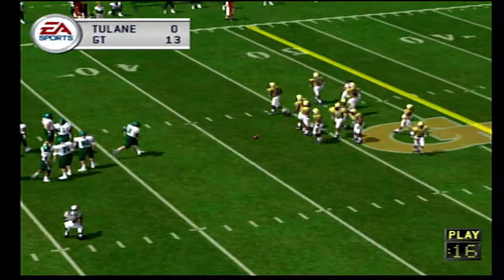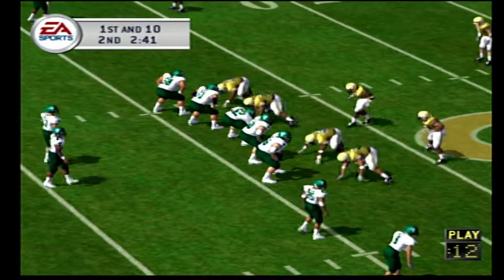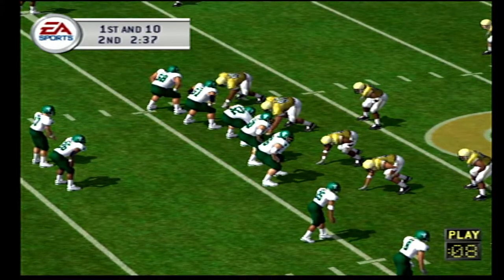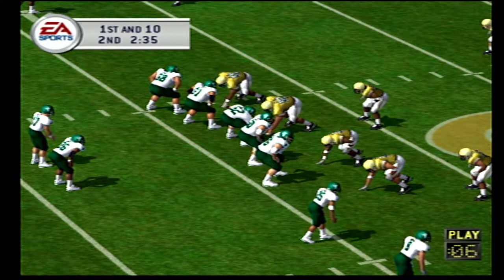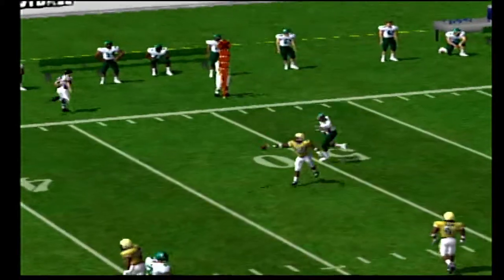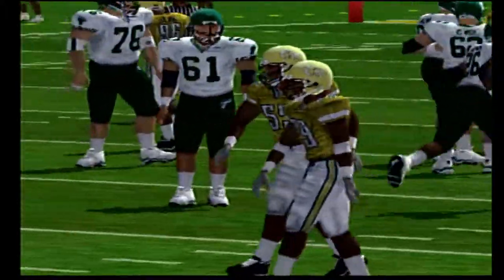First and 10, ball on the 42-yard line. Number 17 is back in the gun. Drops back to pass. Lets it fly. And it's knocked down. And he's lucky that wasn't picked off.